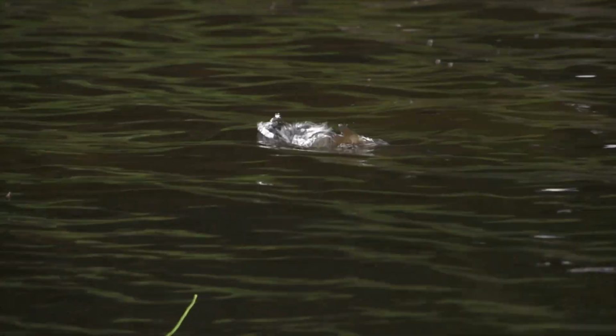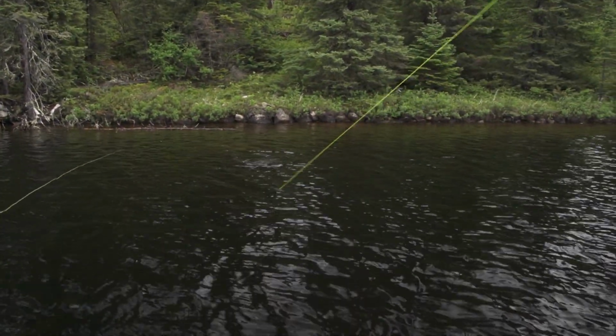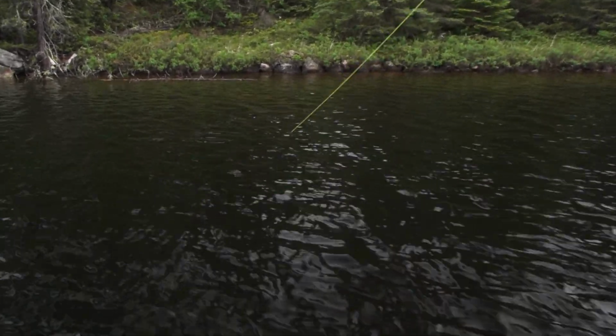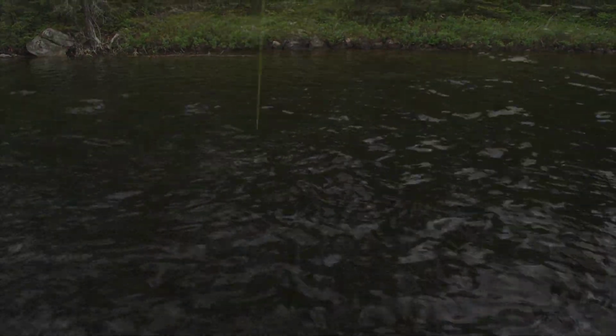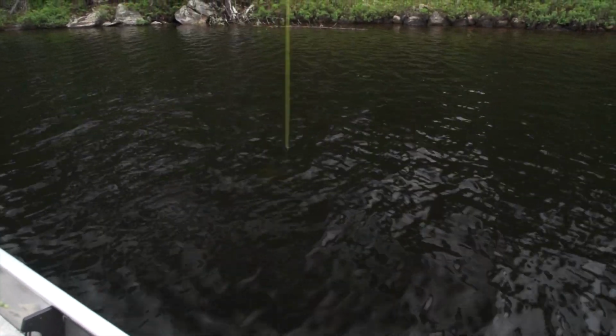See a bass underneath it, but he's not taking it. See him? There he goes. Well, that's a nice fish. I could see him. What he did is he came over the rock. I could see his dark shadow. That's a pretty one. Oh, yeah. Oh, here we go. So I gave it a couple quick pops and then let it sit, and he took it on the pause.